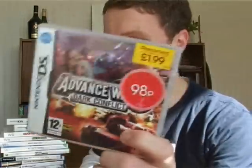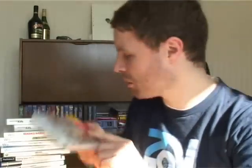This one's a replacement, and this is probably the best bargain that you could get in this recent Gamestation fire sale. It's Advance Wars Dark Conflict for 98p. I bought a copy of this recently, and I've never been particularly happy with the condition. And I saw this for 98p, and it's an opportunity to get one that won't annoy me with its slightly rough edges. And obviously I can just trade the other one to CEX and get some credit. So yeah, I had to jump on that one.